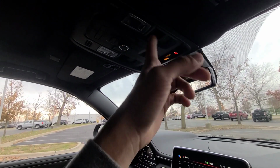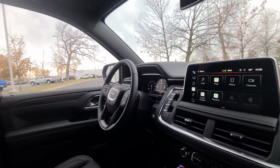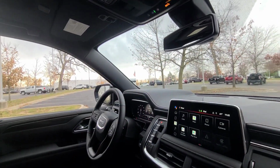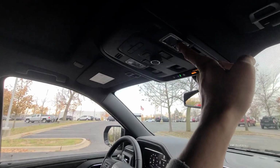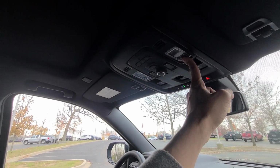Now there's no button. This is just a little thing that I found out actually on watching an Escalade video, is that there's no physical button to turn on all lights of the Yukon or Tahoe or Escalade. You press it to just turn on an individual light. But if you want to turn on all of the interior lights, you have to press and hold one of these front buttons here, and there you go, all your LED illumination turns on. And then if you want to shut it off, just press and hold that same button and it all shuts off.